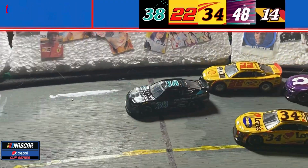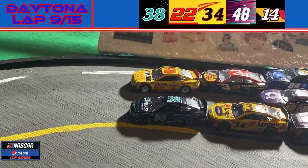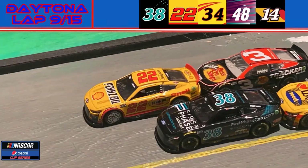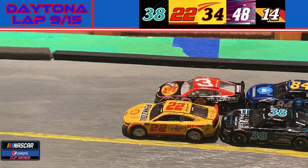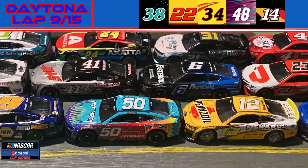Ryan Preece trying to do something in the middle. The 38 throws a dangerous block down to the bottom. His teammate lets him in. It's Joey Logano in the middle lane being pushed by Austin Dillon, but no help out back. Right now the 2-car tandem's going to be enough, and Jimmy Johnson gets behind the 3-car, pushes him to the lead. The 3-car now in the lead in the middle lane.